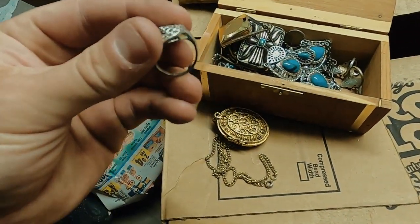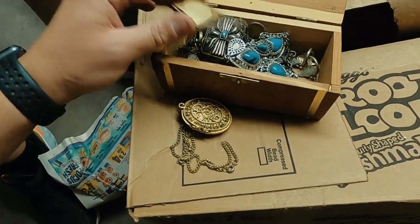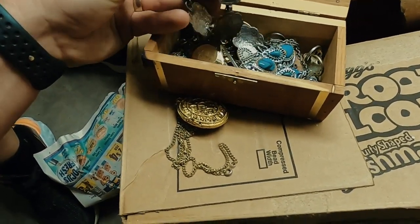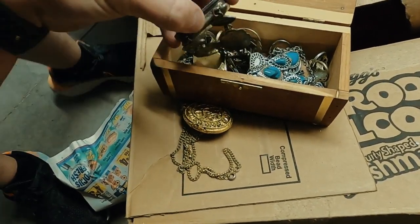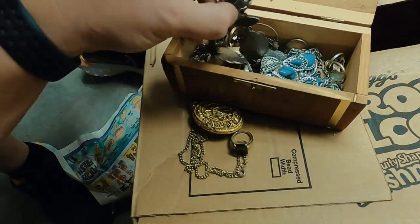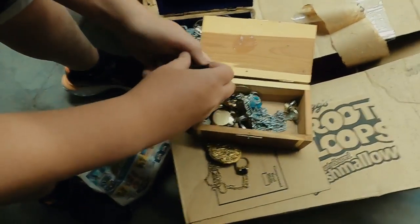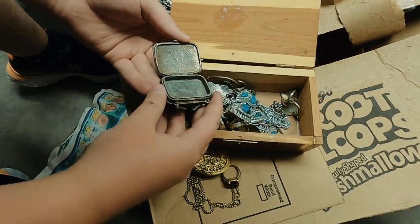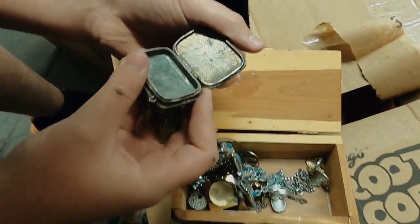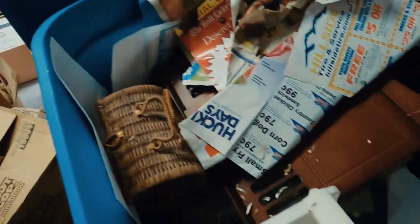What does it say in silver? 925. 925? Mm-hmm. Wow. What about 325? Or 32E? No. Can you open that? What does it say on the... Yeah, something loader. Cool.